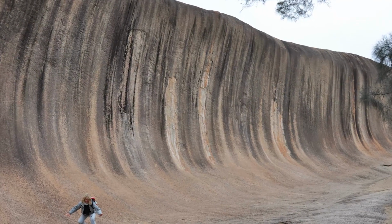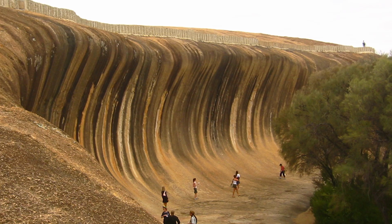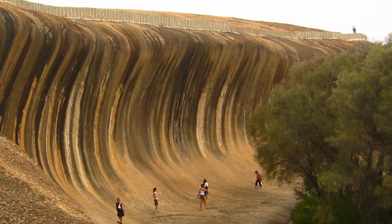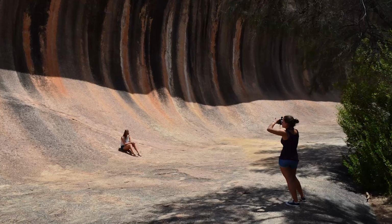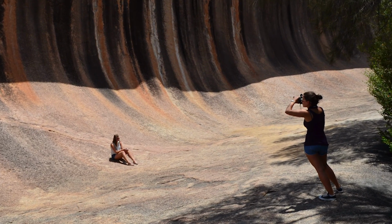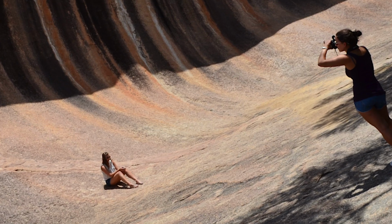Water erosion over the ages is thought to be responsible for the unique curvature of the cliff. It's located around 184 miles from Perth and is part of Hyden Wildlife Park, a 395-acre nature reserve. Over 140,000 tourists each year catch the wave, so to speak.